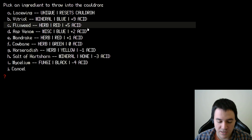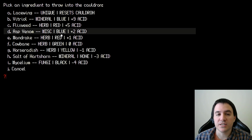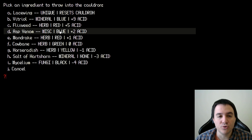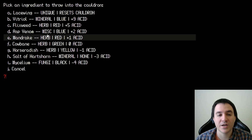I knew that I wanted a purple solution with acidity between 3 and 5, and that I needed to use at least 2 herbs to do this. So I knew that I needed at least 1 red and 1 blue ingredient, and I knew that I didn't want this green, yellow, or black because those wouldn't contribute to purple. None of the blue ingredients are herbs, and we need at least 2 herbs. So I saw the only way to get 2 herbs was to use these 2 red ones, which increases our acidity to 6 right away.